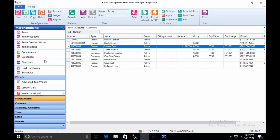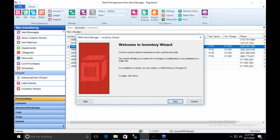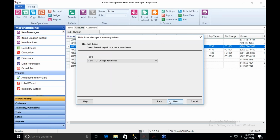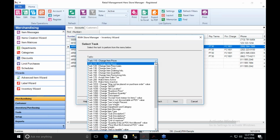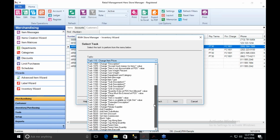There's a couple more things surrounding items that are different than what we were used to in RMS. There's a very extensive inventory wizard. Now, the inventory wizard that we were used to in RMS had a couple of tasks. I think it had just these tasks 110 through 170, where you could go in and en masse change item prices or costs. RMH has extended that to have all of these tasks that are here.